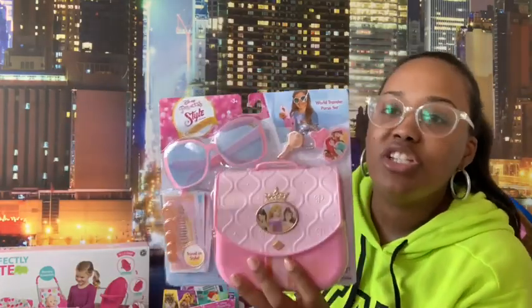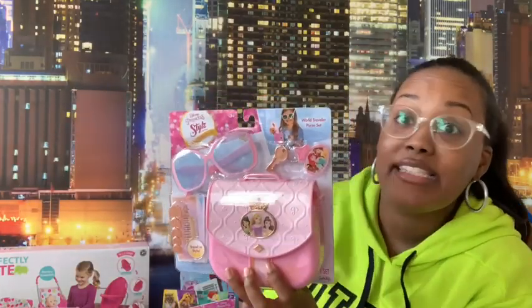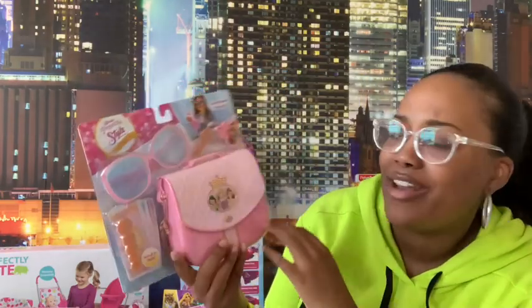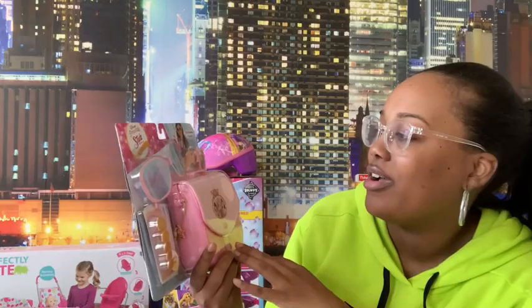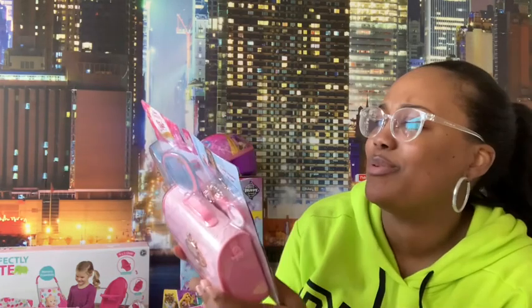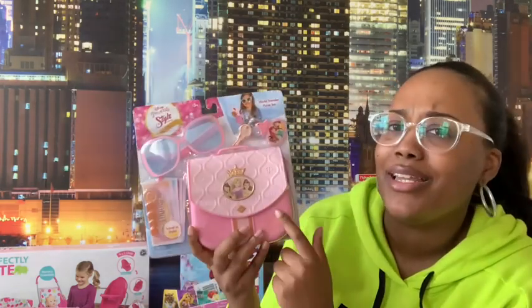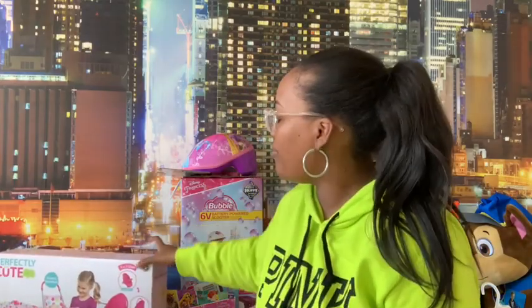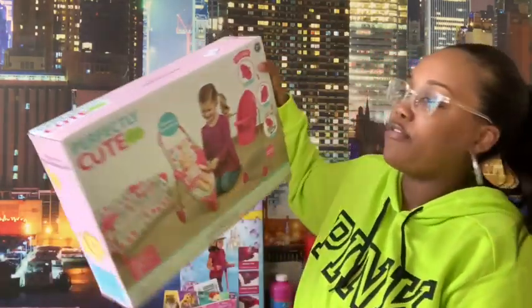A few months ago, we were at my parents' house, and she saw this online and said, buy this for me. So I went ahead and ordered it. I'm pretty sure she's forgotten about it by now because it was a couple months ago, but I really did add it to the cart and purchased it for her. This came from Walmart, and I believe it was $12 or $14.99.